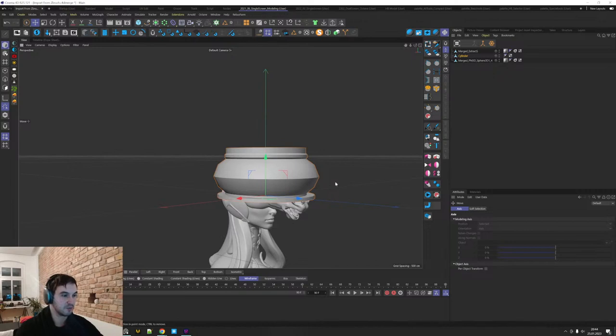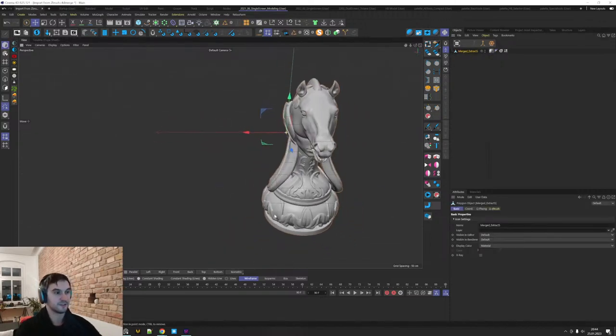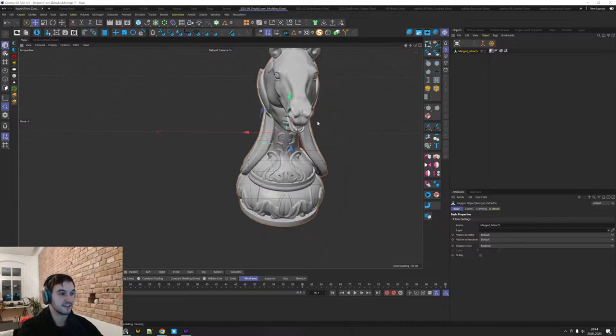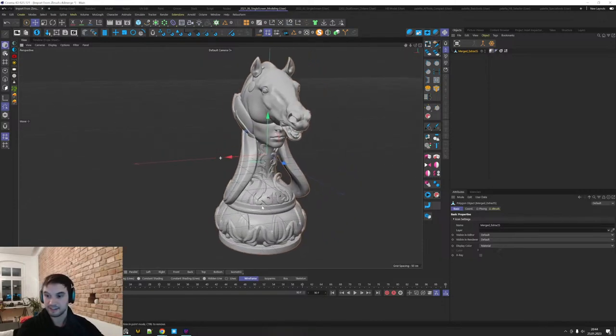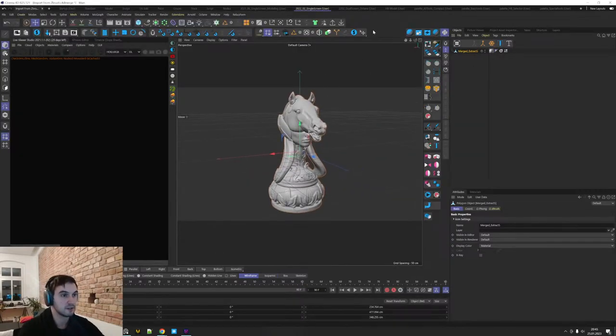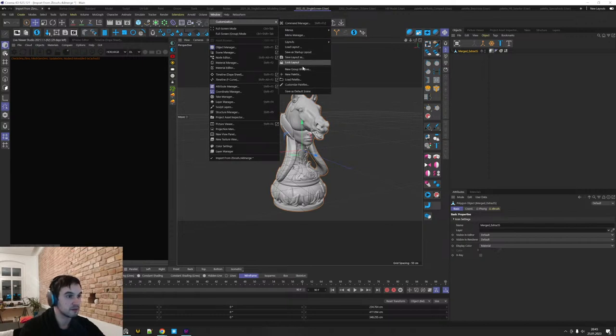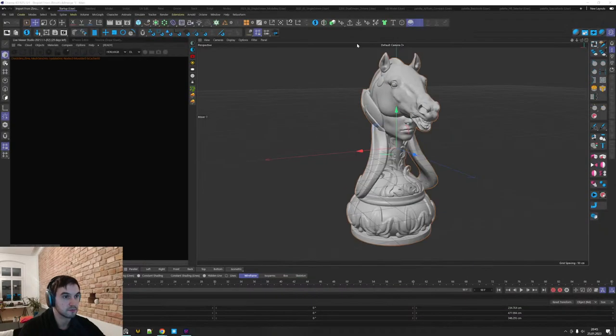All right, here we go. I think we don't need these, only this one. Let's center the axis here. Nice. And I think I need my single screen setup with renderer. Oh, wait a second. Where's the startup? Okay.